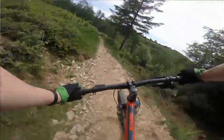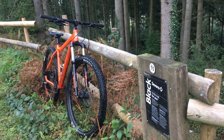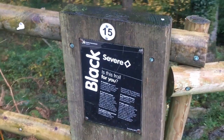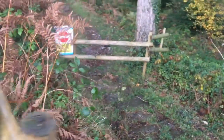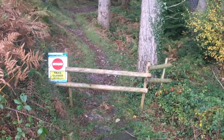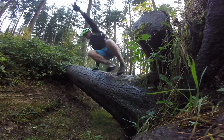A year later, with another season of riding under my belt, I'm back at Haldon Forest, keen to check out the Black Trail. But I was quickly met with disappointment as the trail is still closed. I decided to grab my camera and walk the route to see what condition it was in and see what work had been done over the last year.